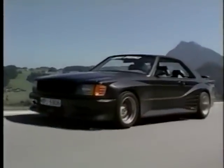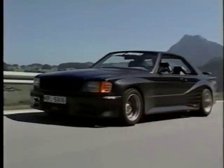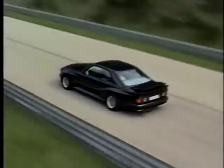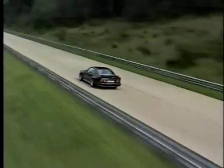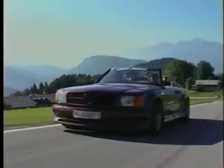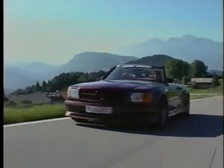The first SEC Coupe from Koenig-Specials was delivered, incidentally, to Rocky, alias Rambo, alias Sylvester Stallone, the world-famous film star in Los Angeles. But that's another story. Only Koenig-Specials can supply the SEC as a full cabrio with hard top.